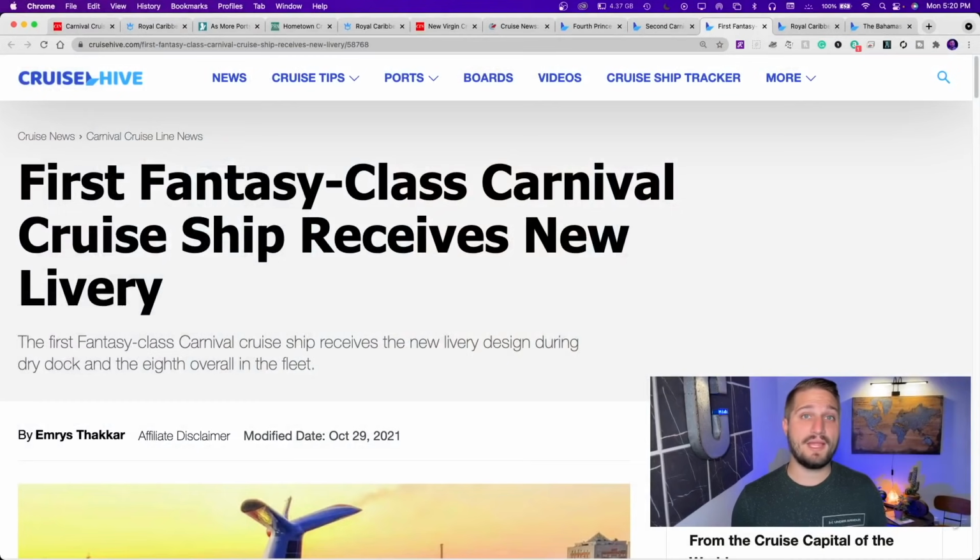So I'm going to show you a feel-good story coming out of Carnival Cruise Line about one of their oldest cruise ships finally receiving the brand new livery, the red, white, and blue. From cruisehive.com by Emra Stacker.